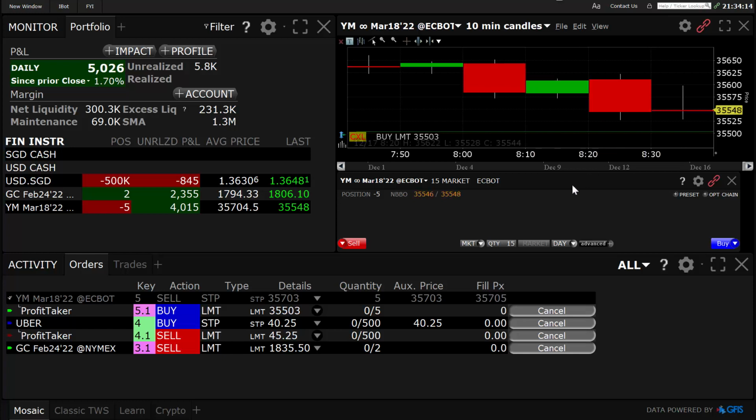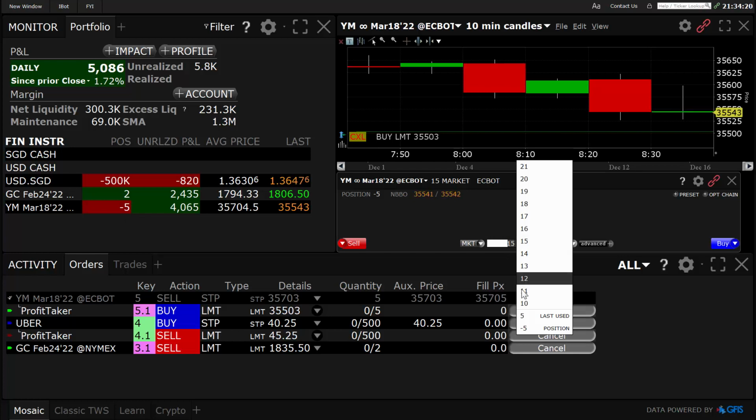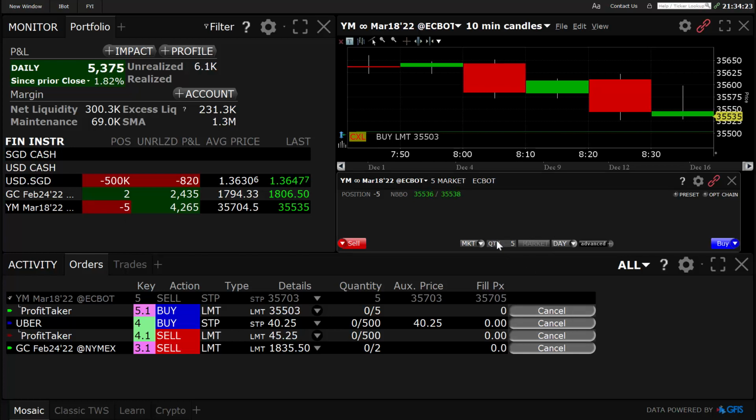Forgot to check it. I only have 5 contracts on this one, so I need to change the quantity down to 5. I could also do my position. That way, if I do get out at market, which I don't need to do, don't plan to do really, I've got it at the right contracts. These are little mistakes you don't want to make. Okay, it's going for the exit now. You have to practice and make the mistakes, and then you stop making them after you keep making them. But they're little mistakes that are easily made.